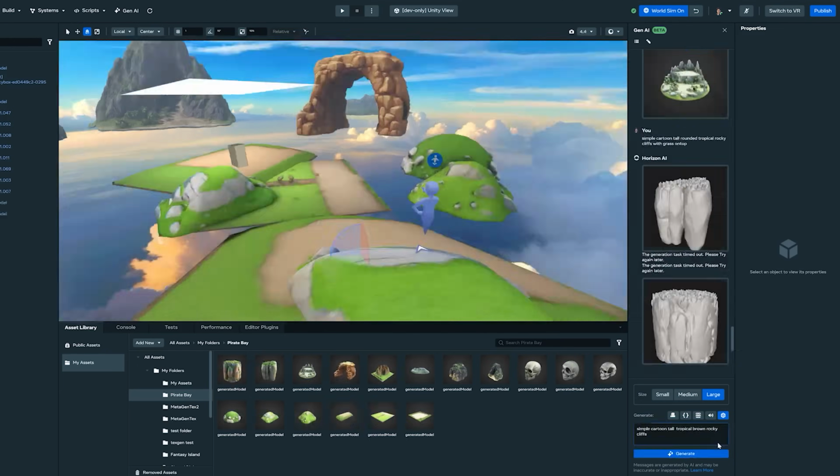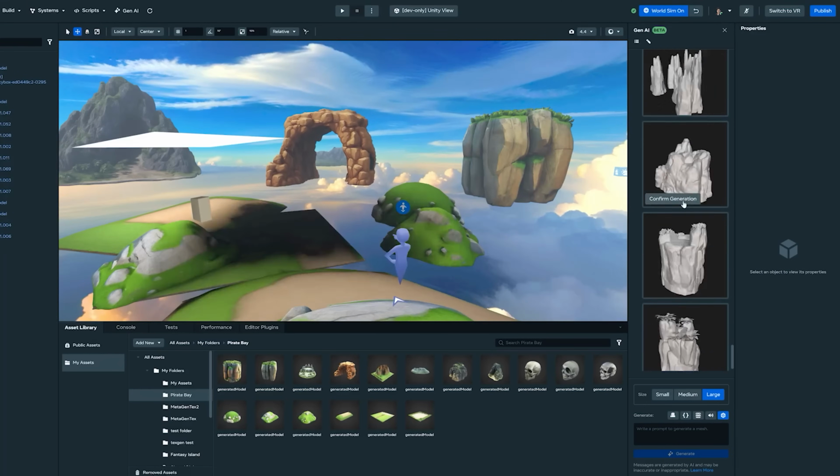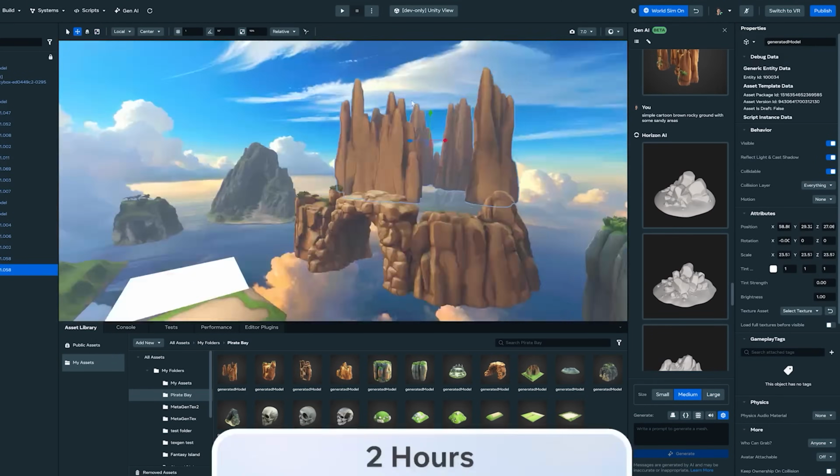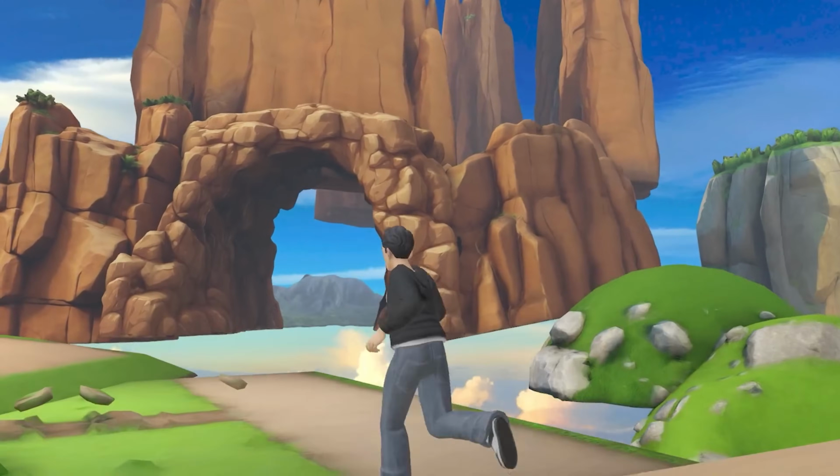Meta Horizon Desktop Editor is a flat-screen Windows PC application that entered public access in early February, replacing the Horizon Worlds in VR world creation toolset that had been harshly criticized and even ridiculed for its oversimplistic results. Horizon Desktop Editor offers the ability to import 3D assets, images, and sound files, place them in a 3D landscape, and implement game logic and other functionality using TypeScript, a popular offshoot of JavaScript.